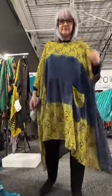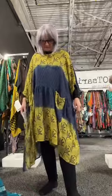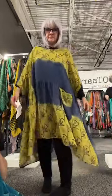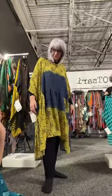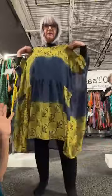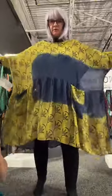Okay, boxy baby doll dress coming up. Hi, Chris. Nice to see you. Oh, look at that. So, again, the yellows and the blues. I feel like it does look a little boxy on you. Do you feel like it's a lot? I feel like it's a little too much for me, personally.